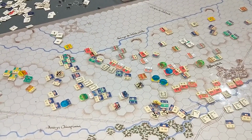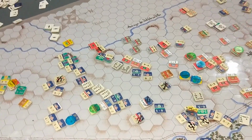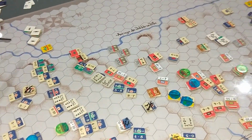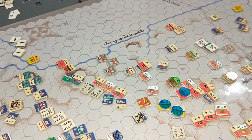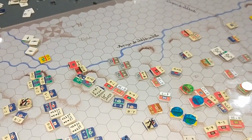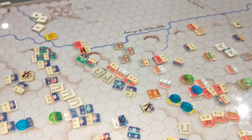Okay, it's the end of the 1 o'clock turn, and the French advance rolls on. Out on the left here, this group of cavalry activated and drove the Spanish cavalry completely from the field. They routed and they're way off in the distance over in the north.